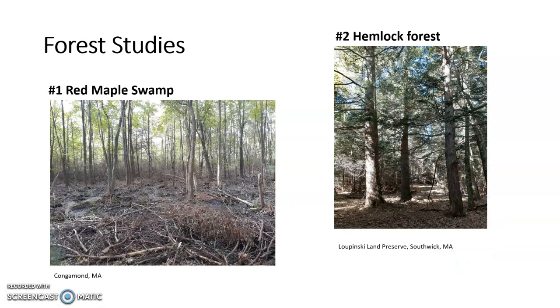So my first forest study site was a red maple swamp near Congamon Lake by my house in Southwick. This spot caught my eye, well, obviously because I see it every day, but also because in the basin of the swamp, it's very wet soil, and sometimes there's standing water, and it's totally dominated by red maples within the basin of the swamp.